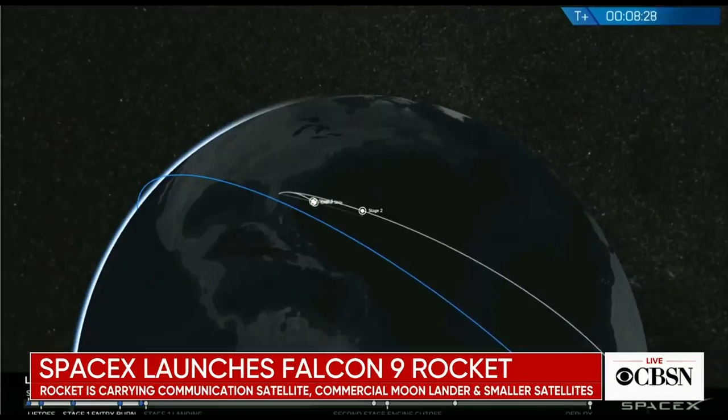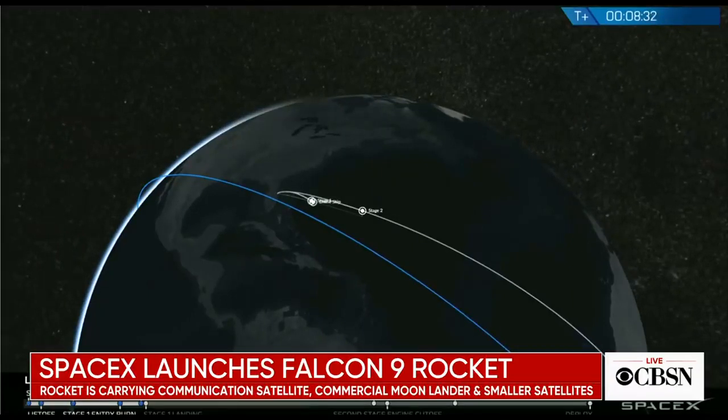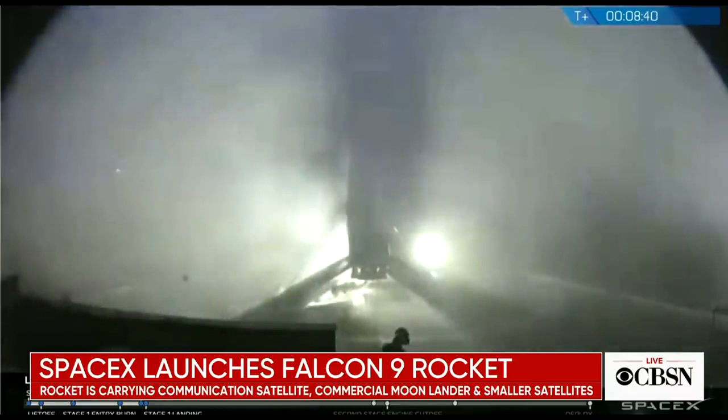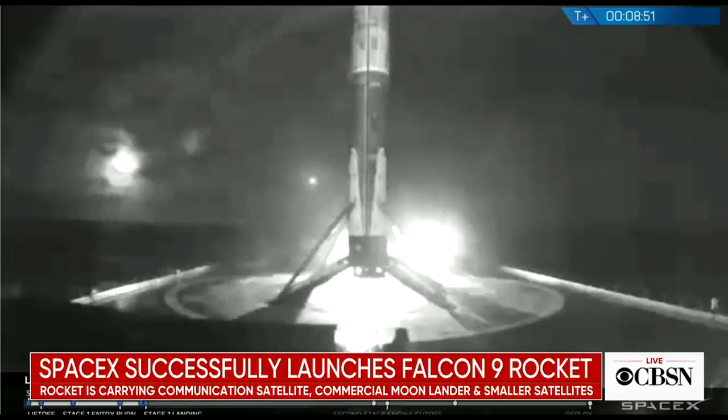Stage 1 landing legs deployed. Despite the challenging conditions there. And we also got confirmation of stage 2 in good orbit.